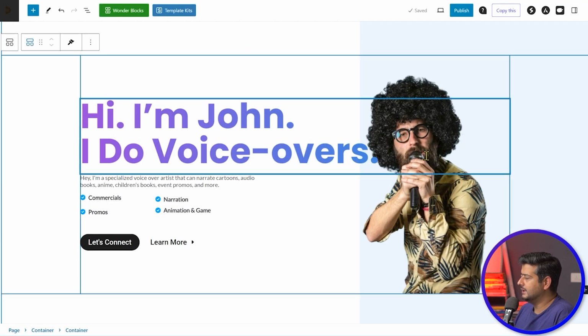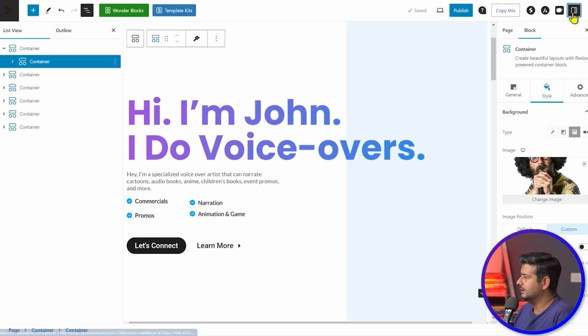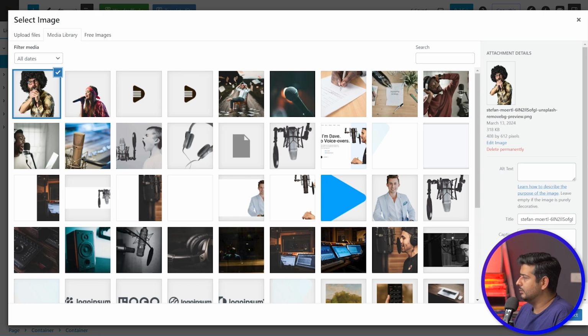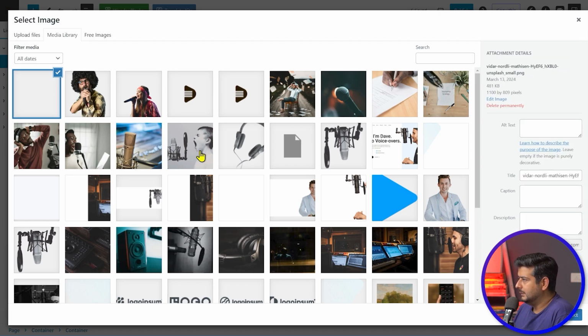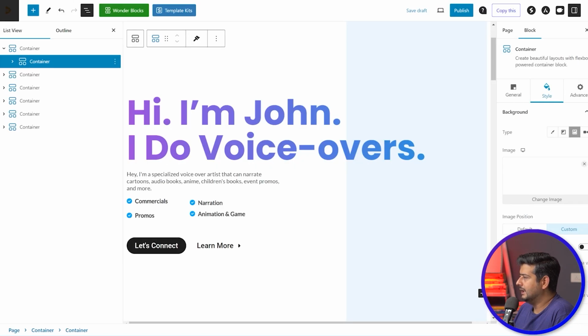This is the page, the editor. Let's find this block here for the images. Let's container, click here, click image, change image. I'm going to drag and drop the image that I just downloaded here. Let's drag and drop it here. And this is now added to the page. Let's also add this here and we'll see how it looks.